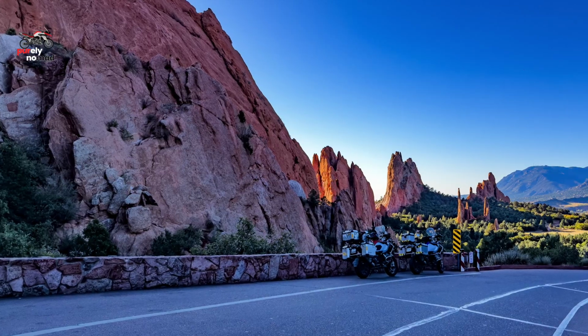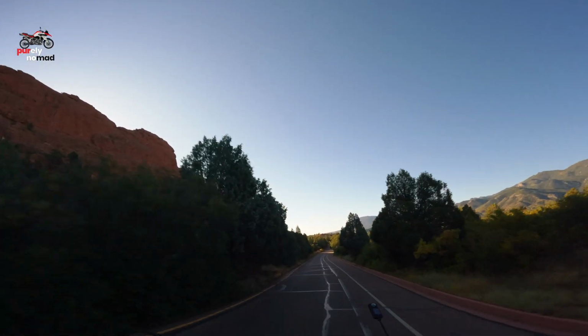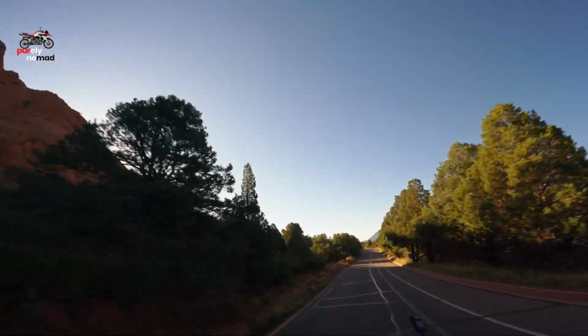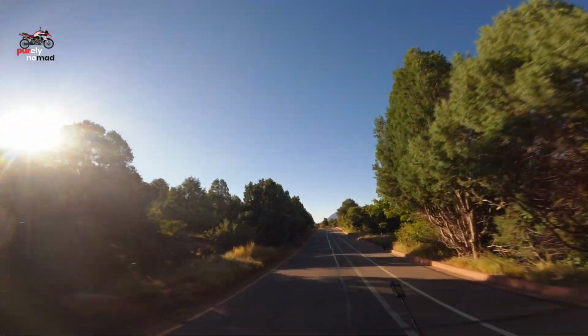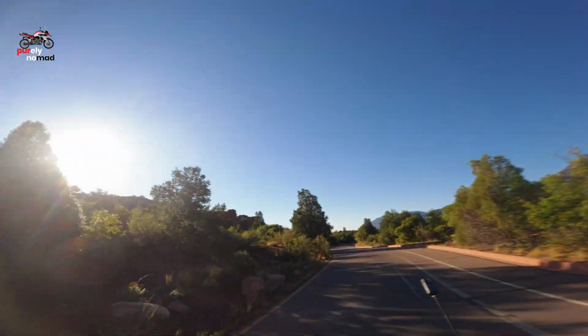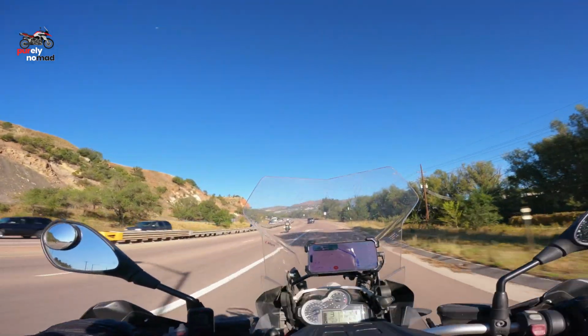As we ride through the Garden of the Gods, the scenery is just surreal. These dramatic sandstone formations against the backdrop of Pikes Peak are absolutely breathtaking. It's hard to believe this is right next to Colorado Springs. A quick spin through here and we are back on the road heading towards our next destination.